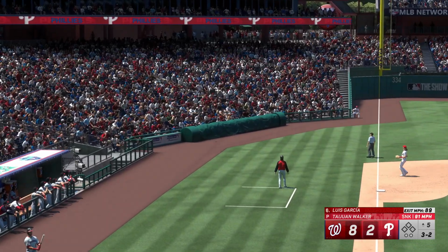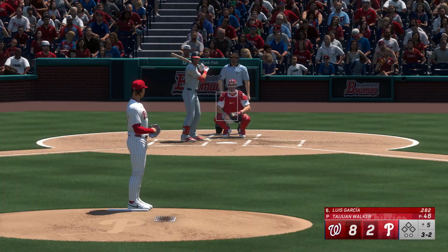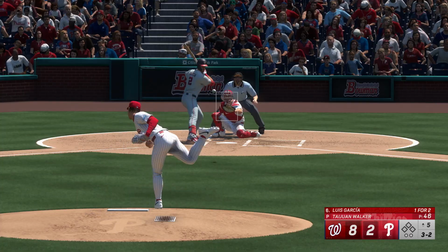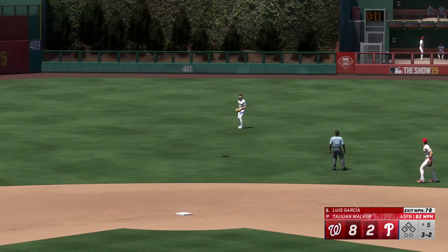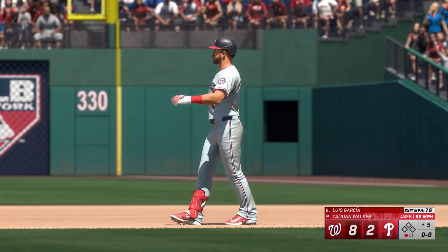Foul ball, and it remains a full count. High fly ball out to center field. Marsh moves under it. Makes the catch. And there's one down.